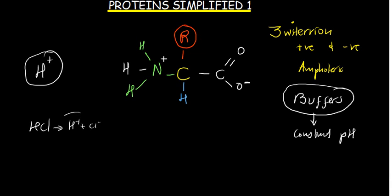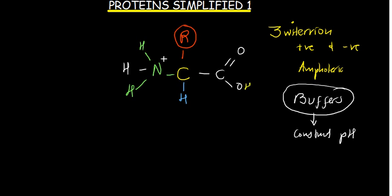Now this hydrogen ion is going to come and interact with this negative part. Why? Because the hydrogen ion is positive. So because of that interaction, this charge is no longer going to be there. You are going to have a hydrogen attached here.